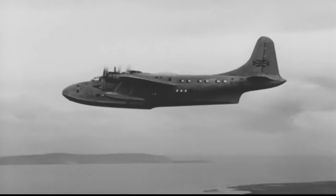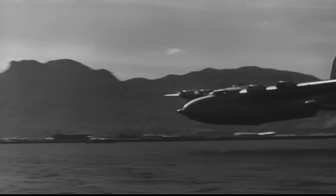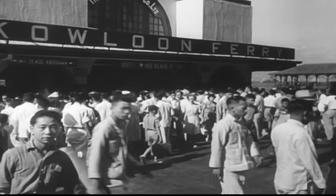Others again sweep across the lakes of equatorial Africa with the traffic of Commonwealth relations and colonial affairs. And yet others, touching down where the hills of Hong Kong fall to the China Sea, carry to the farthest east the commerce of the Western world.